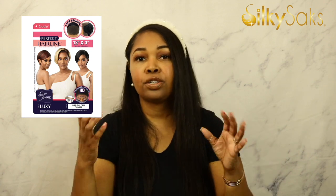You can shape it and comb it to the left, to the right, whichever way that you prefer. So I am excited about Luxie. Okay, Outre, don't be playing when it comes to these wigs, you guys. So that is something to look forward to for the season, is trying these cute little short pixie looks.